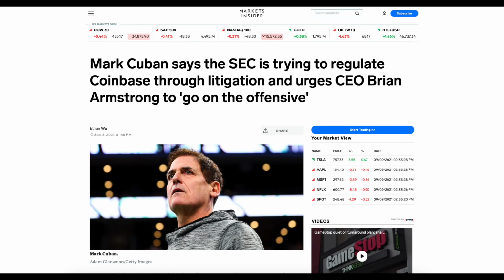The American billionaire, Mark Cuban, is encouraging Coinbase to go offensive against the SEC. Cuban responded to Brian's tweet and told him that the SEC leaves these rules to the lawyers, and we don't want the lawyers impacting new technologies, so he advised Brian to go on the offensive. Let's see what Brian Armstrong decides to do, but the real question is, why is the SEC even doing this?